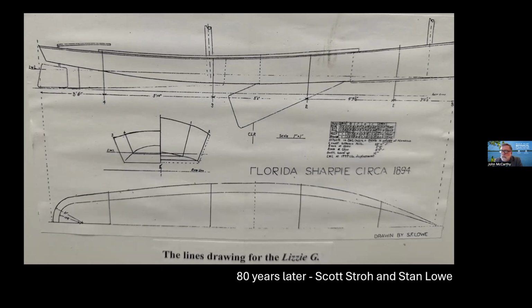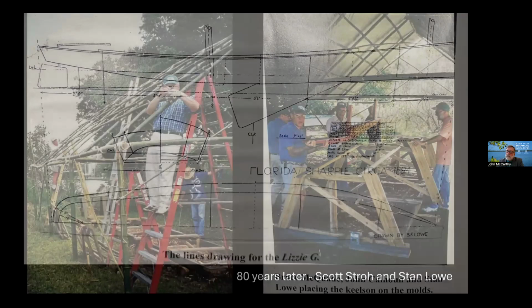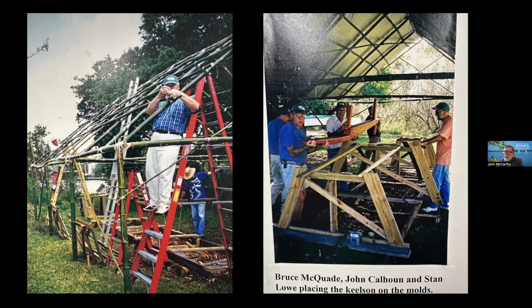And Stan Lowe was a boat builder, lived out on Siesta Key, and Scott Stroh was a curator at Spanish Point. And they decided they were going to build a Florida Sharpie and kind of reconstruct Frank's old boatyard. So that they did. They made it out of bamboo from the site. They put some tarp on top of it. And this photograph to the right is a great one because it shows the keel being laid. And actually the keel sun.